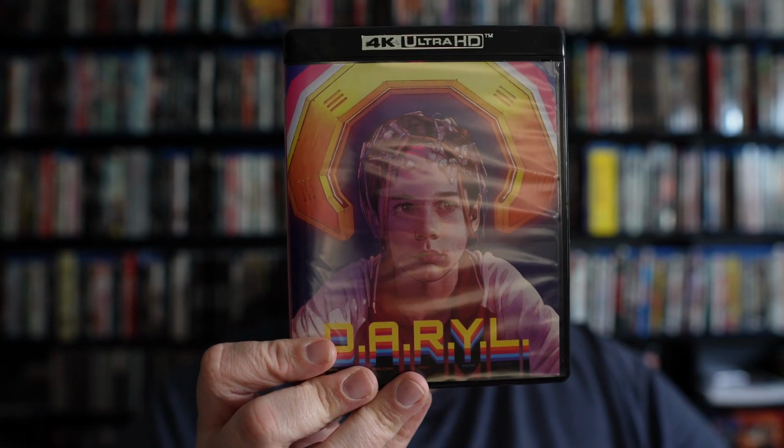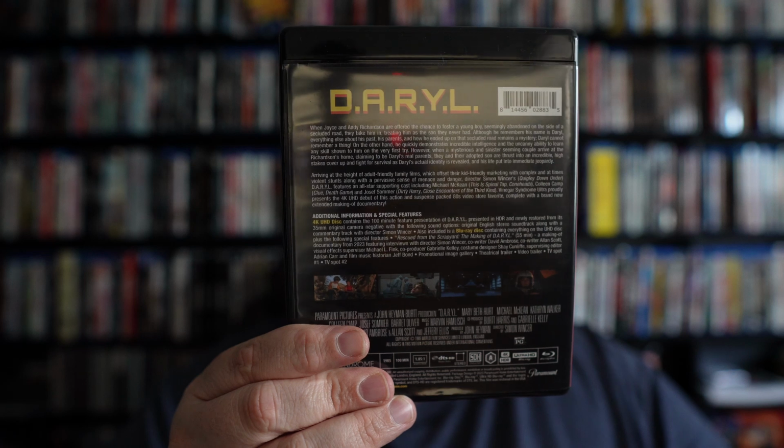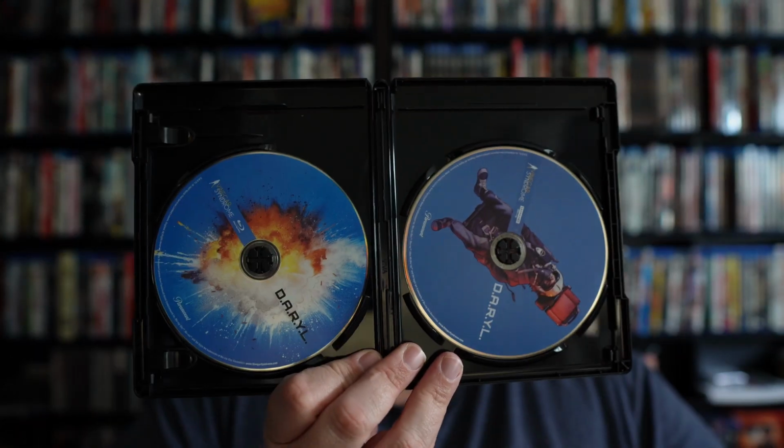And then here is the front, which is the same as the other. And there's the back. You've got your spine there. And oh, I just noticed the plastic's kind of wonky on that. Then that is the inside artwork there. So yeah, pretty cool thing there.